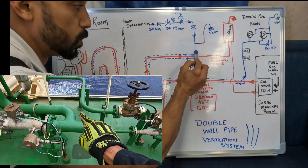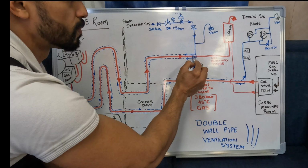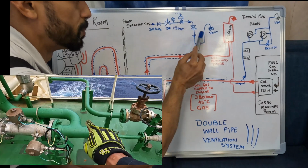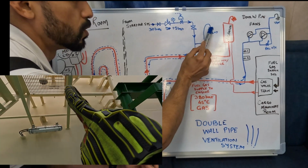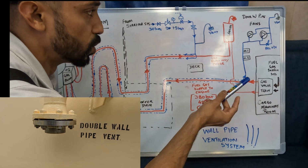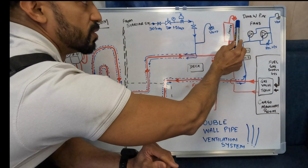Again, this one I will show you on deck, so remember this. This double wall pipe starts here. Now again, in case the pressure rises or the pipe cannot cope, there is a vent in the system, and all the vents on deck have vent screens. They're called flame arresters, so that sparks don't go into the system. All of them have that. You can see them marked here.